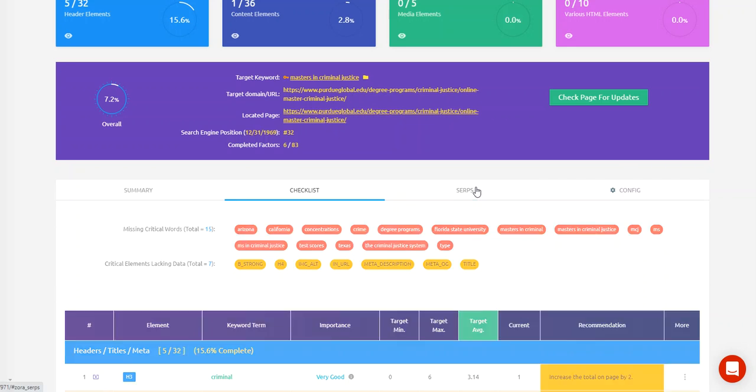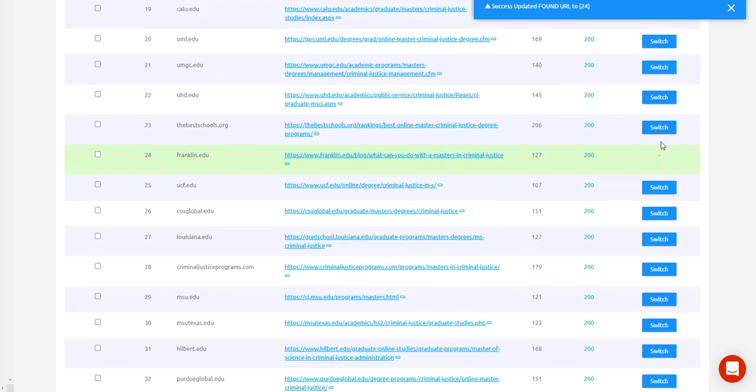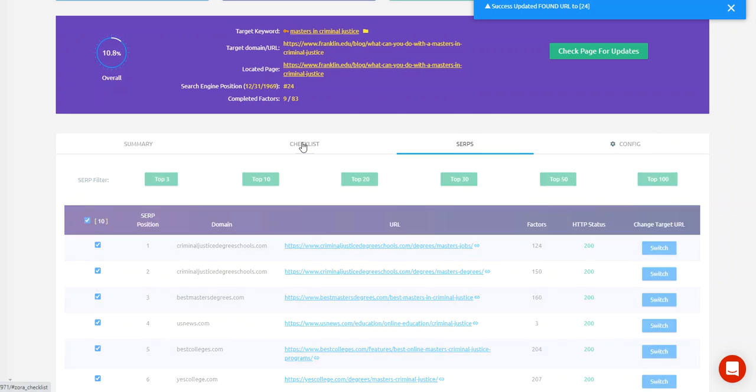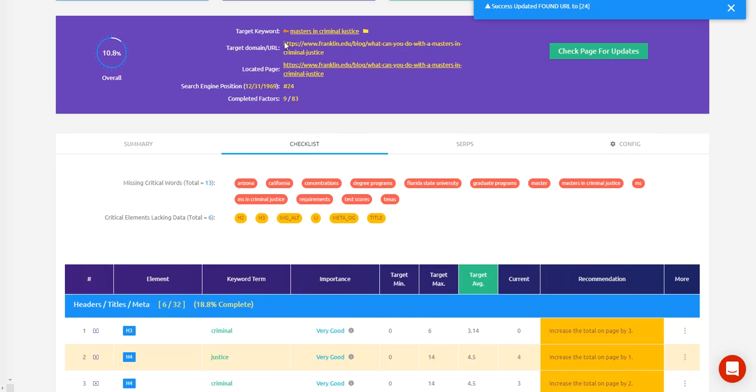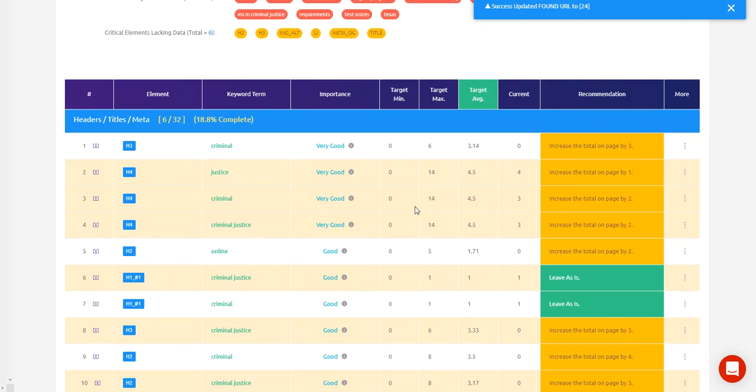If we wanted to change this, we could go into our SERPs, and let's say we wanted to look at Franklin EDU. Let's switch to Franklin here. Looks like that didn't take, so let's try again real quick. Okay, that definitely took. So we're going to go back and look at our analysis here. Now the analysis is for Franklin, as you can see here, and we're going to get specifics for Franklin. As you remember with Purdue, H4 came up several times, just like it does for Franklin.